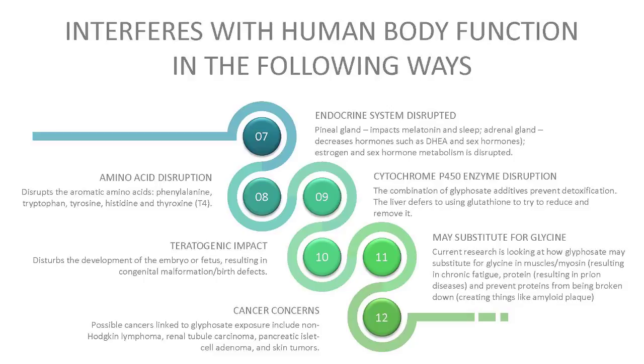It disrupts cytochrome P450 enzymes, which interferes with detoxification. And in fact, the combination of glyphosate together with the other additives causes the liver to not even be able to get rid of the glyphosate itself. It shuts it down. So the liver defers to using glutathione to try to reduce and remove it. So those folks who have high levels of glyphosate likely also have depleted glutathione levels.